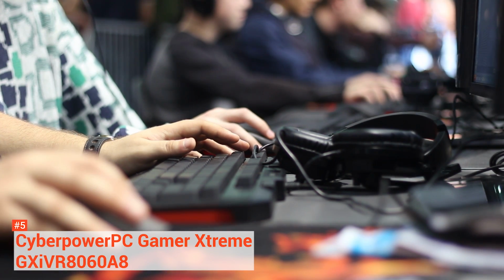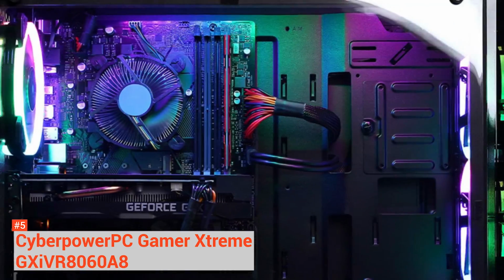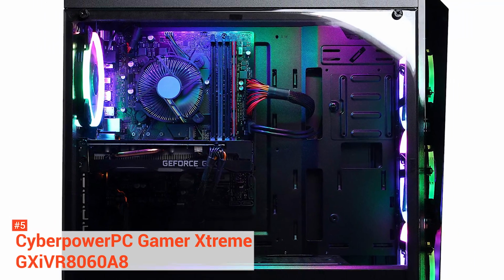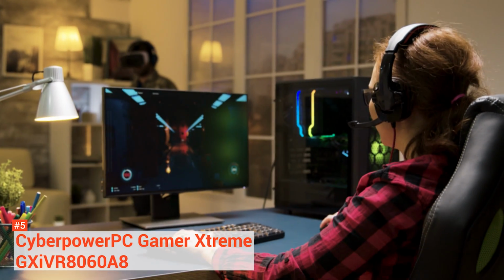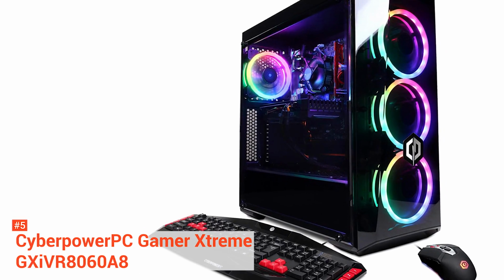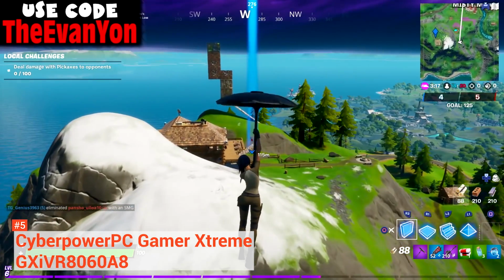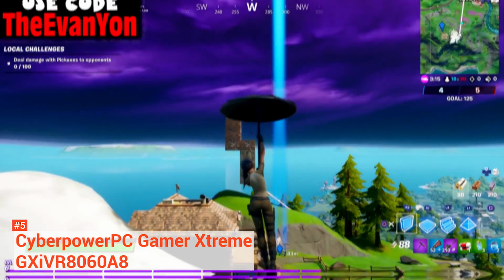To make your games more responsive, it comes with 240GB of SSD, big enough to store 2 to 3 high-end AAA games. It also comes with a free keyboard and mouse, as well as Windows 10 operating system. If you're into VR gaming, this unit can handle any VR games. It can support HTC Vive and Oculus Rift.